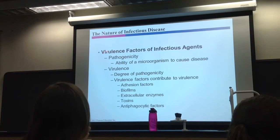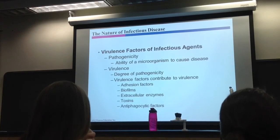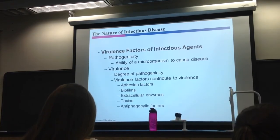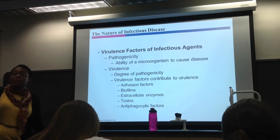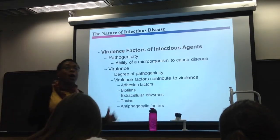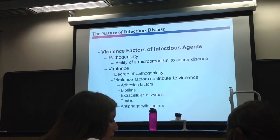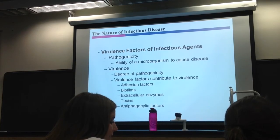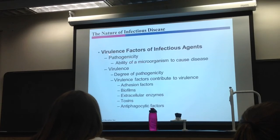Perfect. Now, what is this whole concept of a virulence factor? A virulence factor is just some factor that allows the microorganism to cause disease. In other words, if you're a pathogen, you have to have at least one virulence factor, right? Because non-pathogens, guess what? They don't have any virulence factors. It's just whatever they have to allow them to make you sick, essentially. Now, this concept of pathogenicity goes along with virulence factor. It's just that the microbe can get you sick.